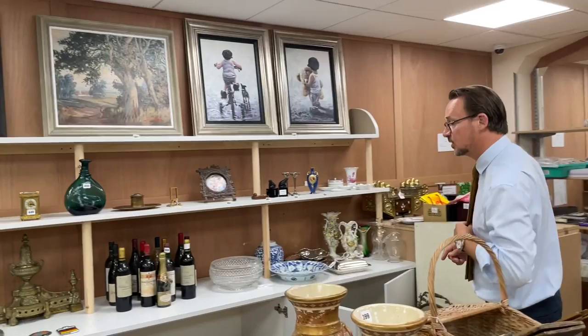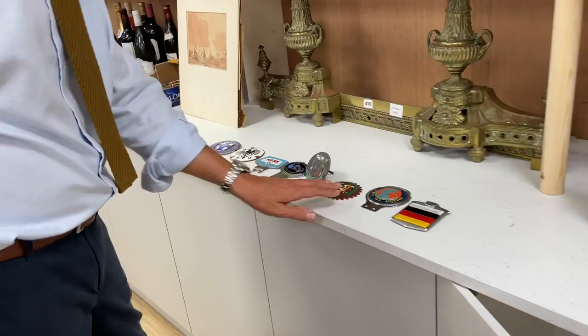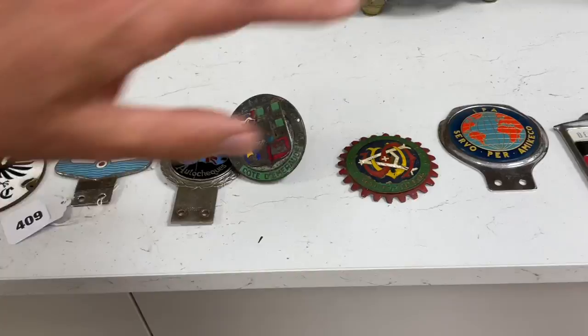In amongst this sale, a number of car mascot badges. A whole big collection, actually, and they've all been broken up into what the hope has been is sort of thematic lots. So these are all foreign. Look at this, GB, the friends from across the channel, I guess, lot 409. So yeah, kind of fun, those. Keep an eye out in the rest of the sale for other mascots.